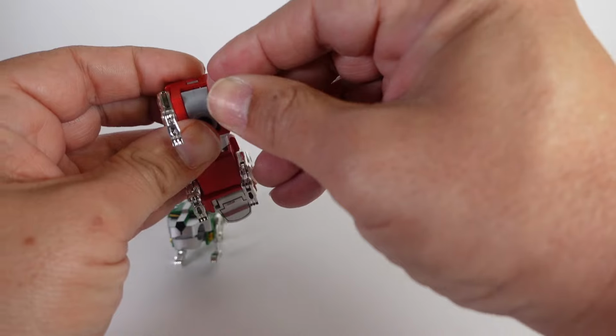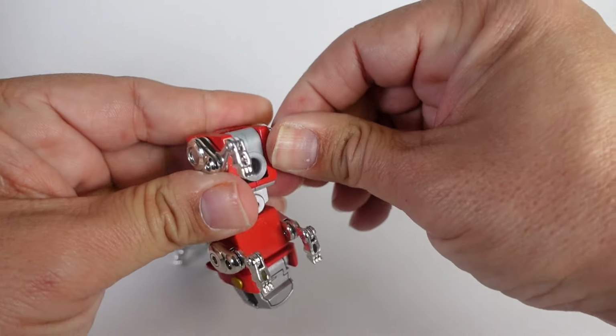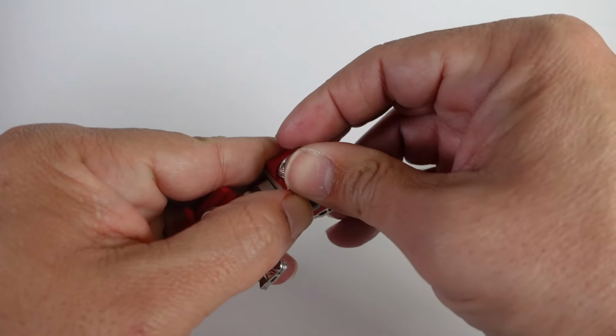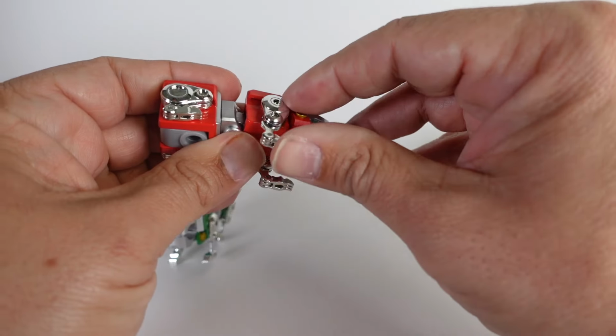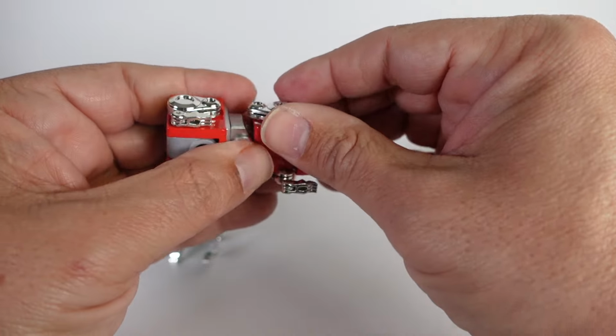And then these legs, they just kind of squeeze together like so. I don't know if you can see that. And so you want to do the same thing on the other side. And then the same thing with these, you just kind of squeeze them up like so.